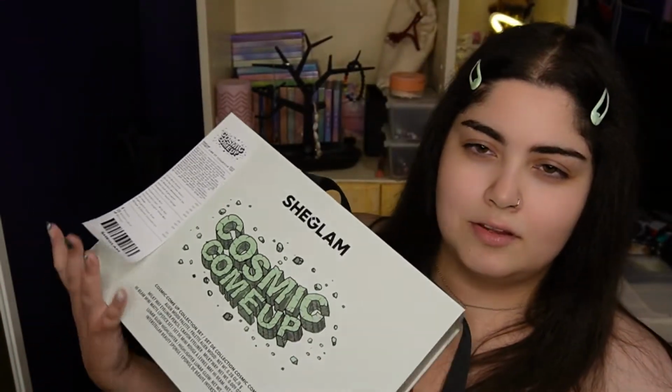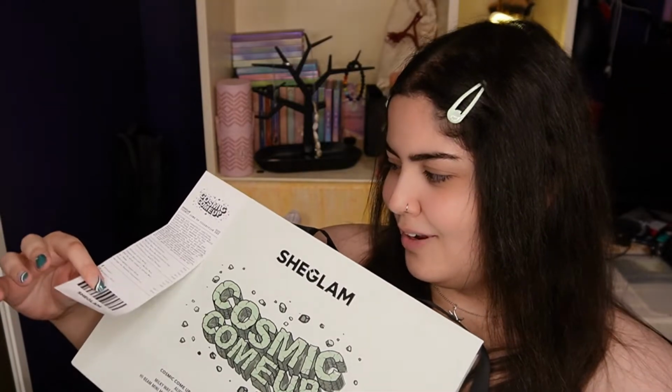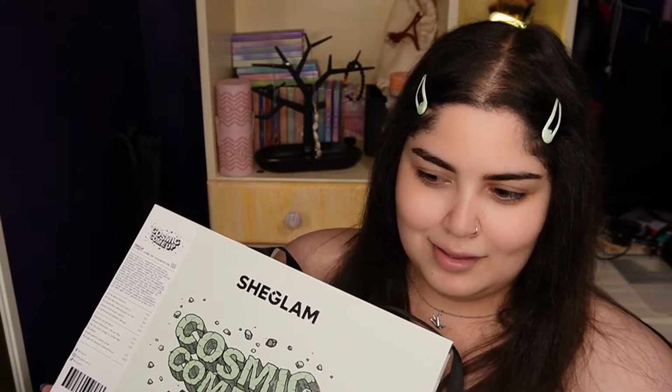Now the box itself is actually kind of cute. It's got like a tag. I bought a collection from them once that also had a tag and I thought it was really cute because it adds a little bit of a personal touch and it feels as though you're unboxing a travel bag, because it also has this little cord here that you're supposed to be able to carry around, which I wouldn't, but I think it's a nice touch.